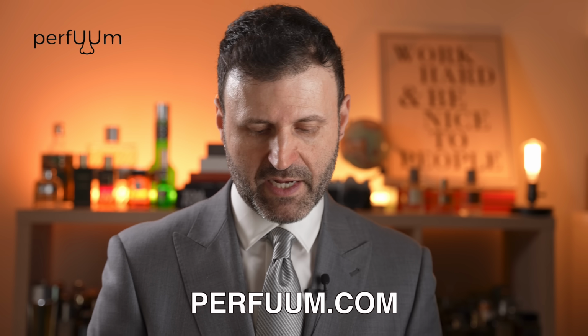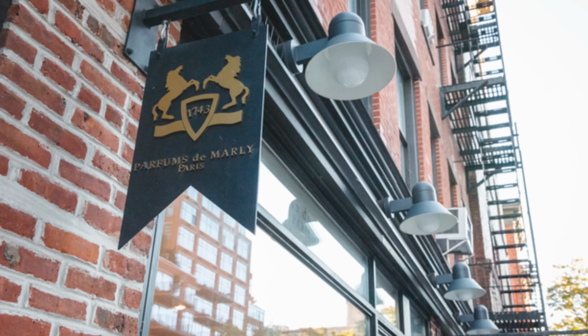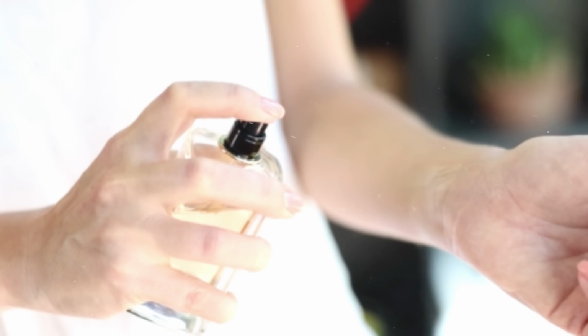You can do that at Parfum.com. It's available there. If you're in the tri-state area, close to the Parfums de Marly boutique in the Meatpacking District, New York City, this is going to be launched officially at this store. You can actually smell it now, I believe. So definitely try it there or at other authorized Marly points of sale, so you can experience this fragrance on skin. Make sure you love it before buying this fragrance.